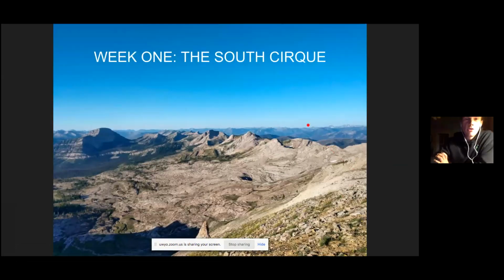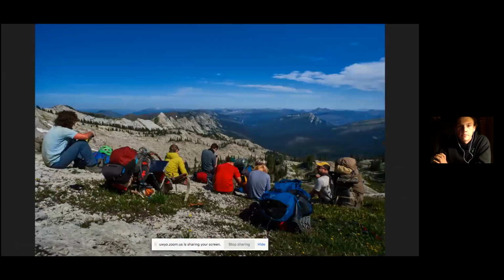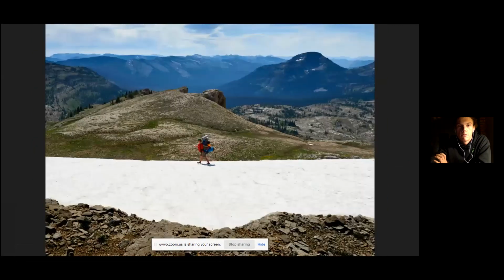So week one, the South Cirque. We all meet up at the Packers drop and we hike over to the South Cirque. This is a view looking south into the Cirque. We have Lone Butte here, and then Turtle Head Mountain is along this ridge line further down in the distance. As you can see, there's a lot of limestone and not a lot of vegetation. This is our hike from the North Cirque over the saddle, dropping down into the South Cirque.